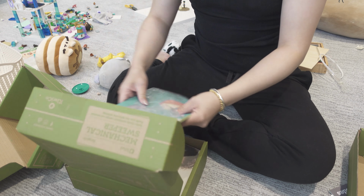Generally I don't take apart anything that I think my girls are still playing with. But if it's been sitting like that for weeks and nobody's been touching it, then I will take it apart. This took me probably about a good hour.